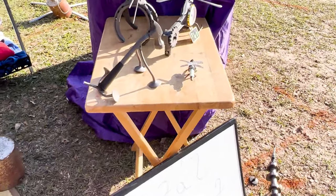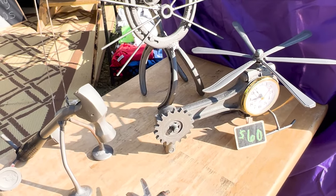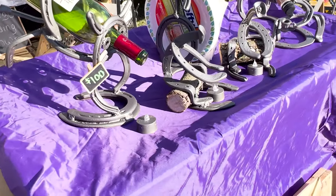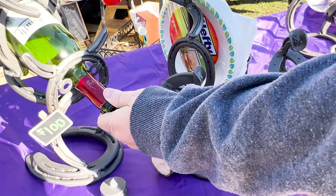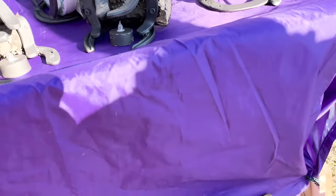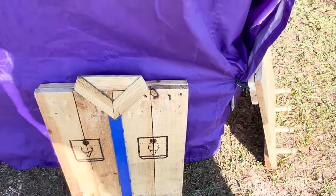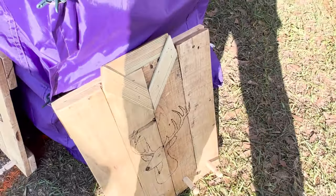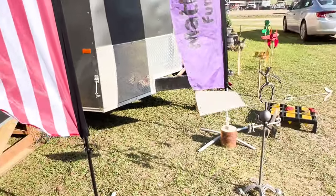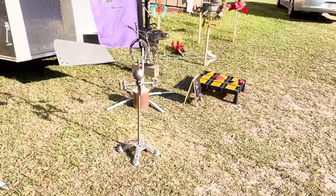Here's our metal art. Look at that, yo. That's cool. That's really cool. Take old horseshoes and make something out of it. That's pretty cool, y'all. Look at that. We sure appreciate y'all coming out here today. Get our whirly geeks. Yeah, let's look at that.